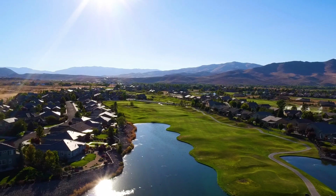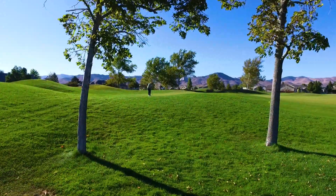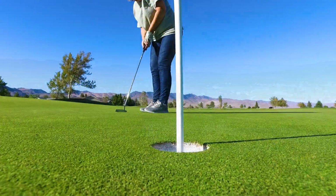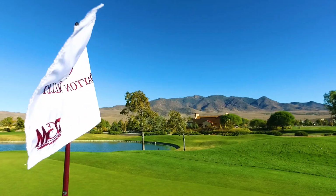Hosted a lot of championship golf out here, including the Web.com Tour. We've hosted the PGA Tour and Web.com Tour for the last 21 years. It's a great test of golf, 5 sets of tees, lots of bunkering and water hazards. It's a great adventure out here in Dayton.